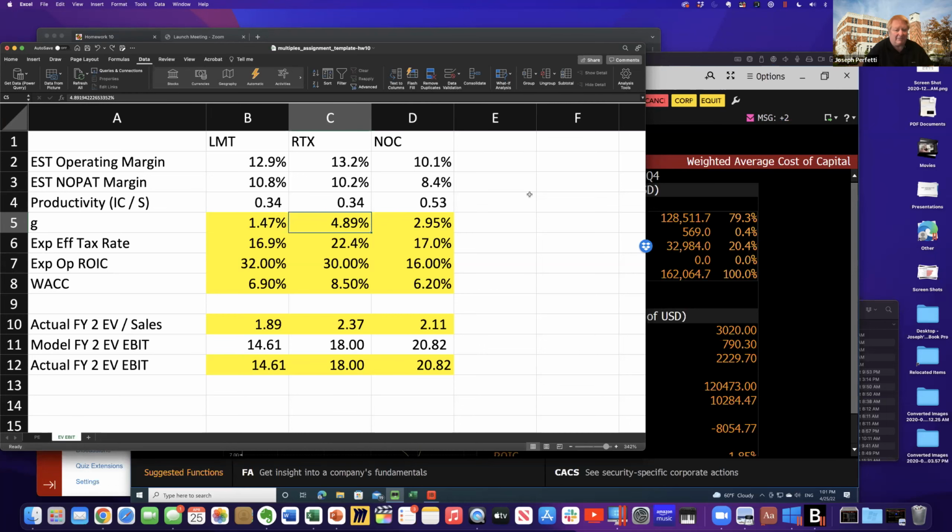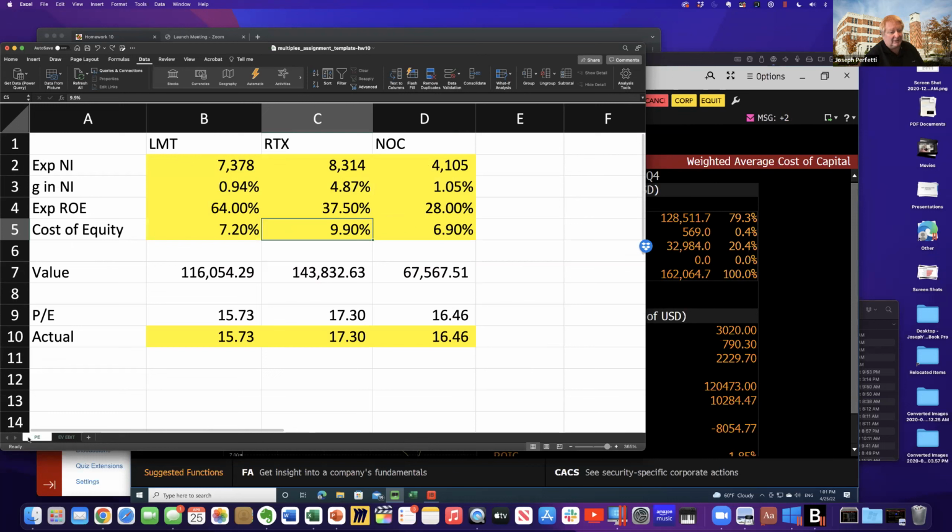What's going on with Lockheed Martin and Northrop Grumman? Well, Lockheed Martin is trading at a discount to Northrop Grumman for a slightly different reason. They have pretty similar growths, 1.05 versus 0.94. They clearly have a lower spread at Northrop Grumman. 28 minus 7 is about 21 points. Again, this is 57 points. So why is Northrop Grumman trading at a higher multiple? Two reasons. Slightly higher growth at the lower spread, but really for the PE, it's the lower hurdle rate, the 6.9% cost of equity.